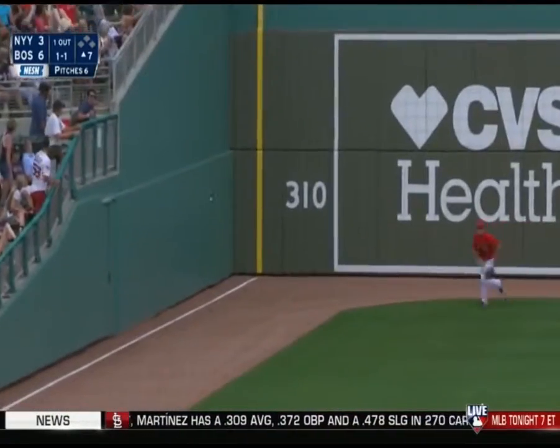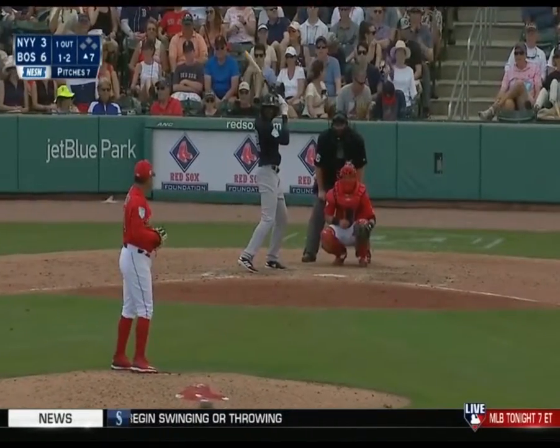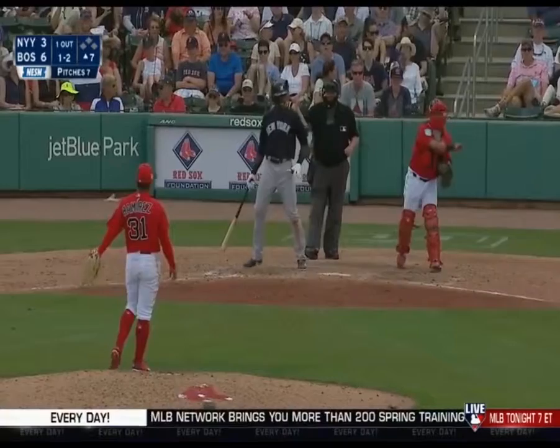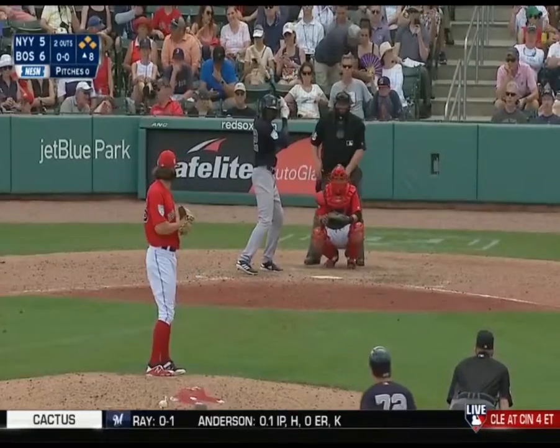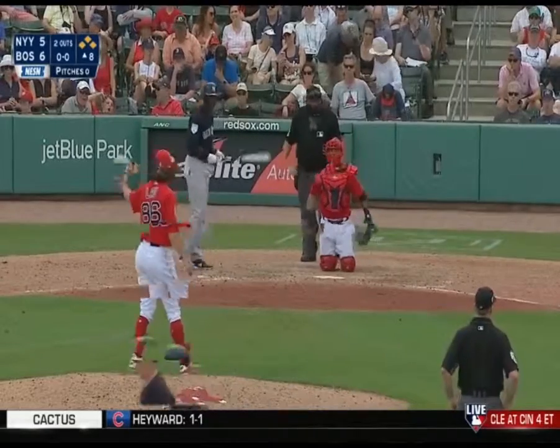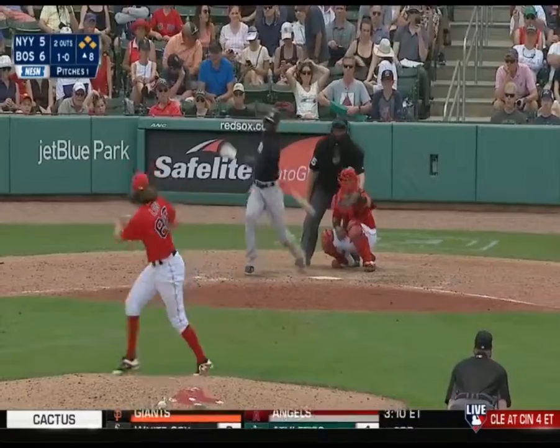He sends a foul ball down the left field line. He's late on that fastball. It's because they followed the fastball after the changeup. Slowed his bat down. And then they come right back and he swings right through it. So just another one of the holes pitchers are going to be able to exploit, high in the zone for him.